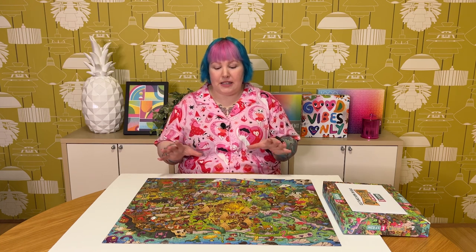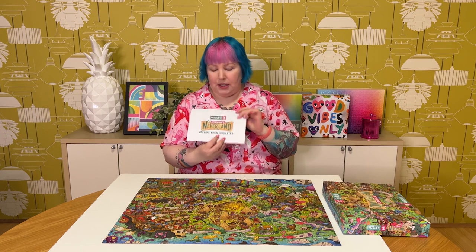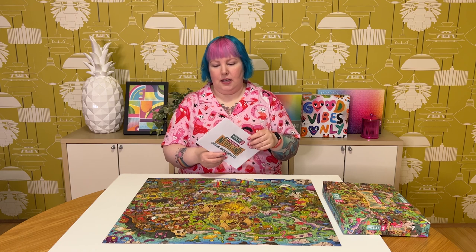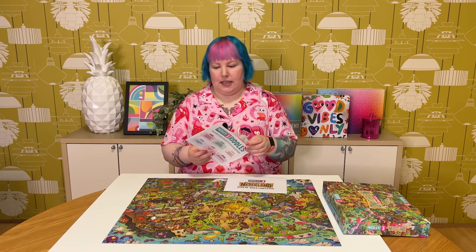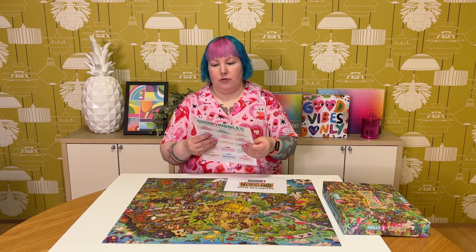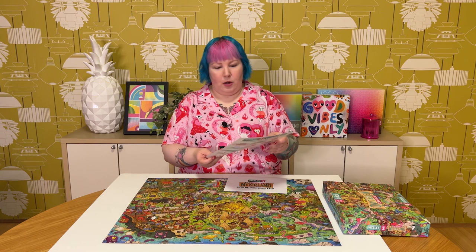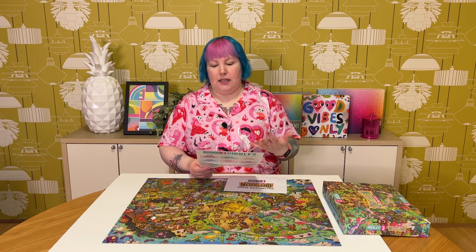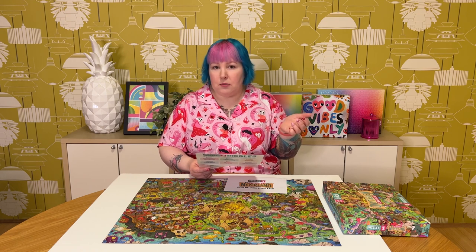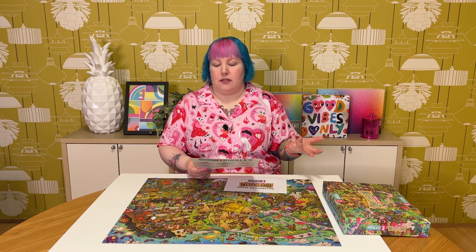So since completing the puzzle, I was able to open up this secret envelope here, which had a couple of sheets in. I'll show you one and just tell you about the other one. The first sheet is a double-sided page of riddles. You get 30 riddles, 15 on each side. They were quite fun. There were some that were pretty easy to answer, at least for me, and others that were a bit more tricky, where you had to think outside the box, more abstractly. There were even a couple I couldn't answer.